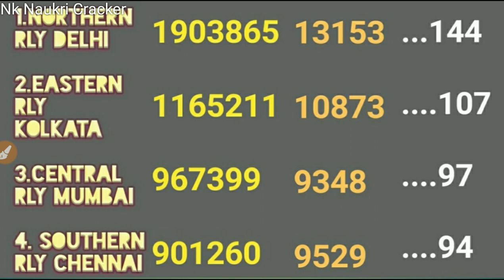And second is Eastern Railway Kolkata. Total form fill up is 11,65,211 and total vacancy 10,873 and per seat competition is 107. And third is Central Railway Mumbai.